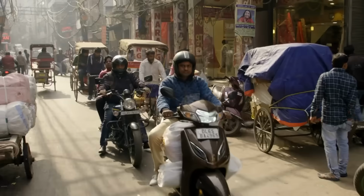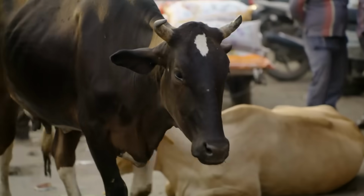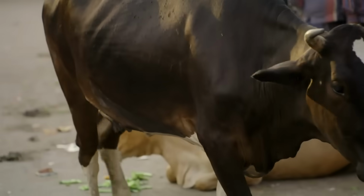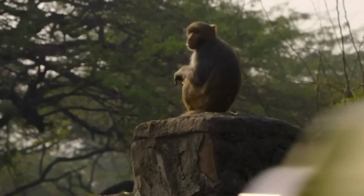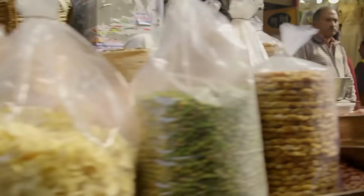Beginning in busy India. Oh my Lord! I've never seen anything like it. We've got a cow over there. We've got a monkey up there. There's a geezer there with a foot massager. This is even worse than Southend on a Friday night, I'm telling you. But one thing's for sure, they're serious about food.